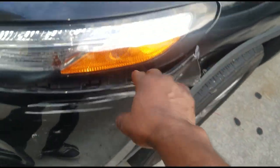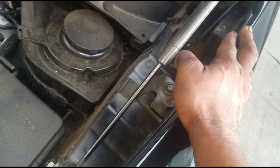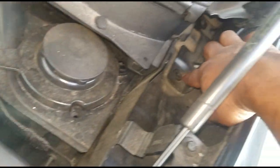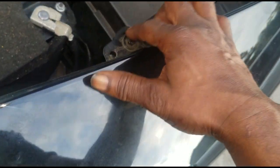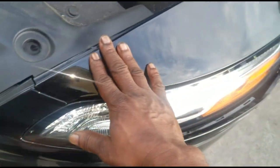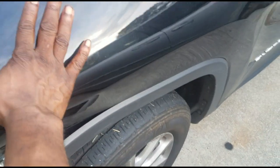Okay, yes, this is just simply a fender right here. As you can see, held on by bolts, man. No big deal. I think the old way of doing body work has changed tremendously. Look, screw right there, screw right here. What am I saying? Screw bolts right here. Just held on by nuts and bolts, man. So I'm sure I can just replace this complete fender. Although some body guys would try to repair that, I'm sure this fender can't be that expensive.